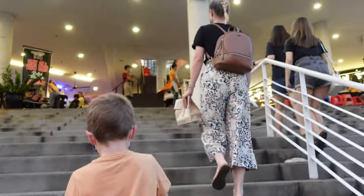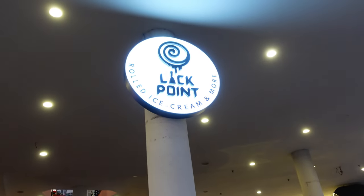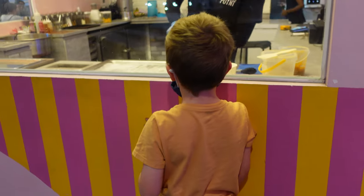We know we're not going to get this many choices where we're going. And we've actually had quite a few locals ask us what it's like. I'm guessing it's like anywhere you live, you don't necessarily get across to the other side of town too much.